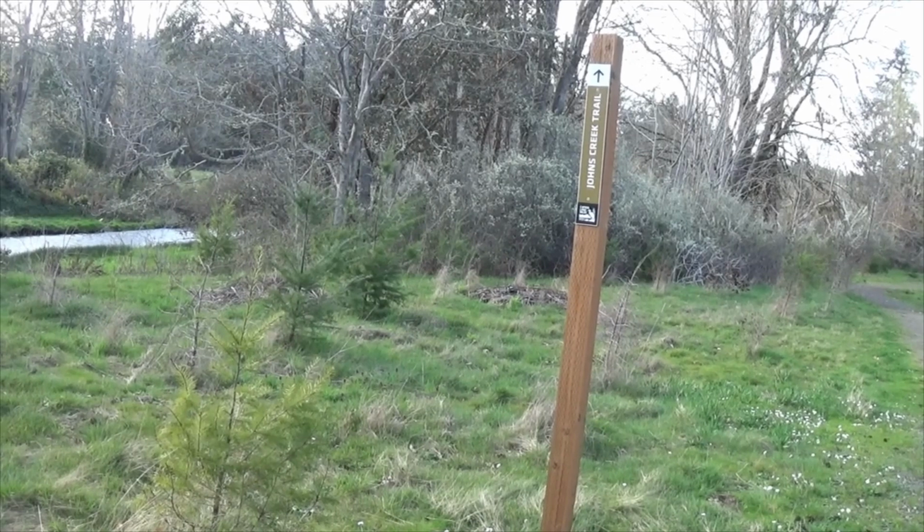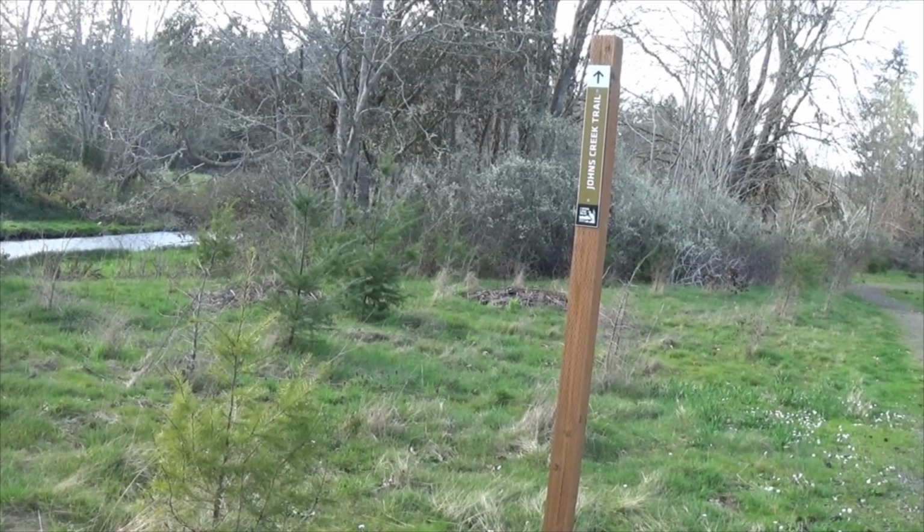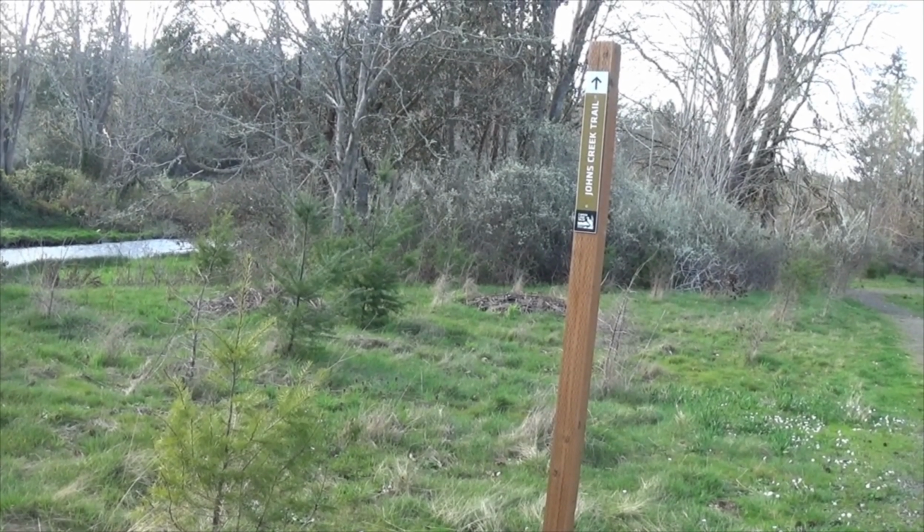There's Johns Creek there to the left. I was going to do a dramatic pan in, but my camera is so muddy I cannot zoom in no more.